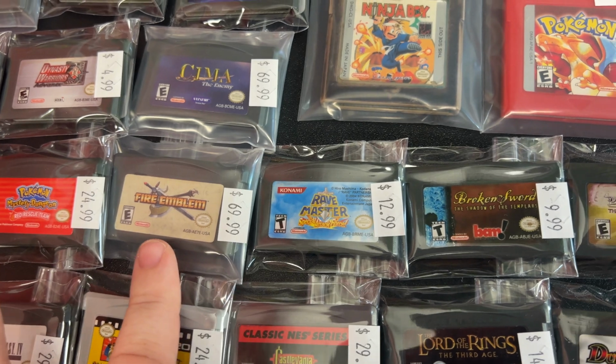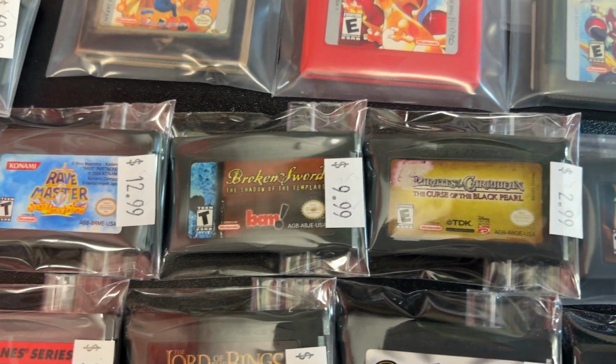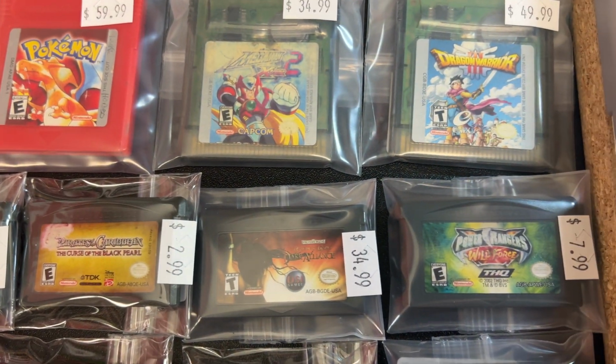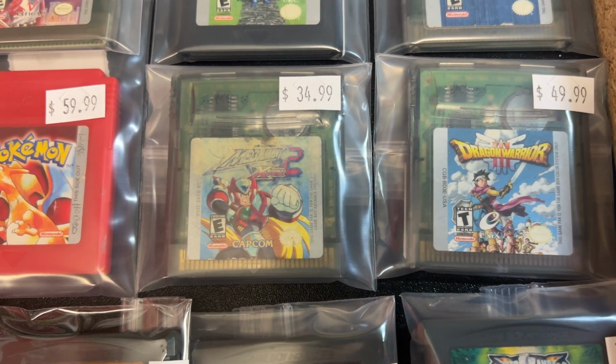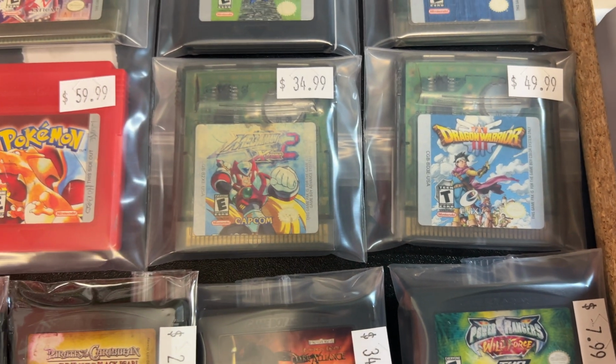Fire Emblem. Broken Sword, The Shadow of the Templars. I don't know what that's about. Dragon Warrior 3. I played that so much when I was a kid. That label is beautiful. Oh my goodness.